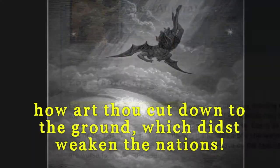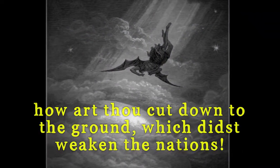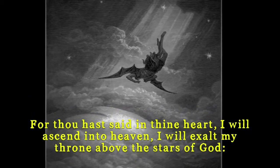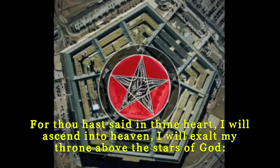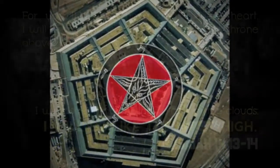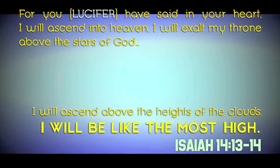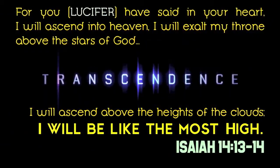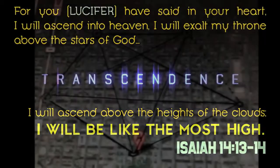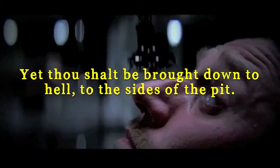How art thou cut down to the ground, which didst weaken the nations? For thou hast said in thine heart, I will ascend into heaven. I will exalt my throne above the stars of God. I will sit upon the mount of the congregation in the sides of the north. I will ascend above the heights of the clouds. I will be like the Most High. Yet thou shalt be brought down to hell, to the sides of the pit.